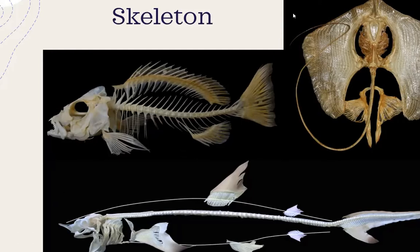Nowadays we have mainly two groups of fish. The first one is the cartilage fish, or elasmobranchii. The elasmobranchii group is not difficult to do, but it also takes time. For the bony fish, there are so many of them. Okay, firstly, I want to talk about the stingray.